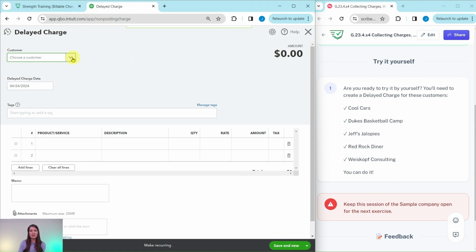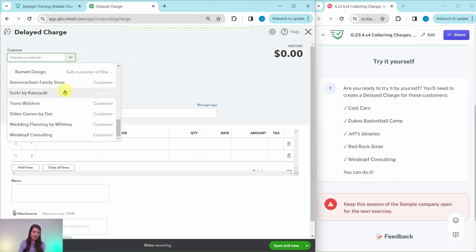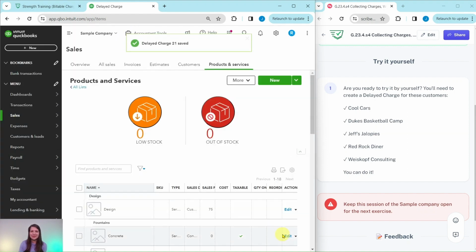And now I'm going to fill it out for Weiskopf Consulting, clicking on that down arrow, scrolling all the way to the bottom, selecting their name. Once again, that weekly gardening service is populating from the last time that we did this delayed charge. Everything looks good. And so now I can go ahead and click on that down arrow, select save and close. And now that delayed charge has been saved. And there you go. That is how you would do week 4 of our delayed charges.